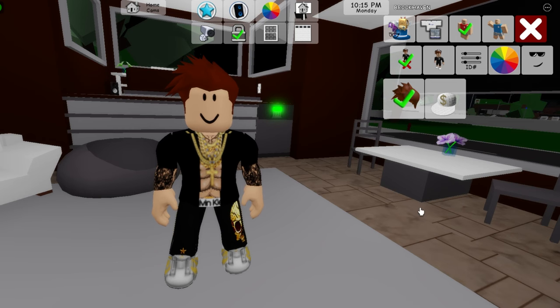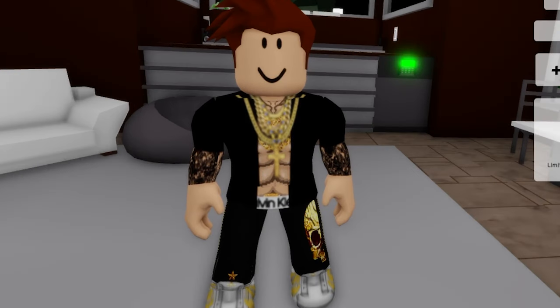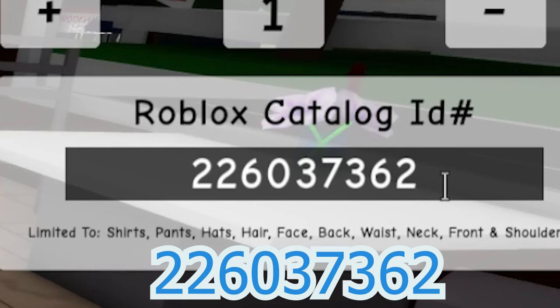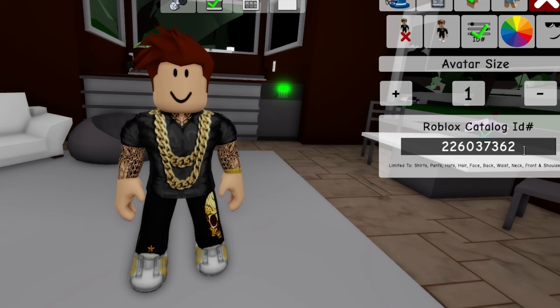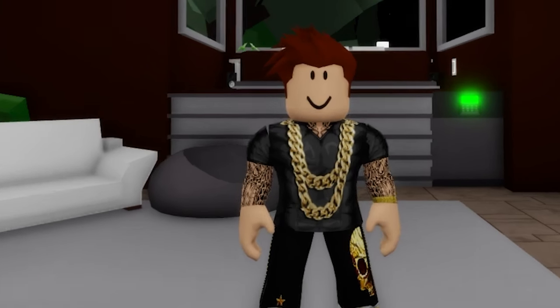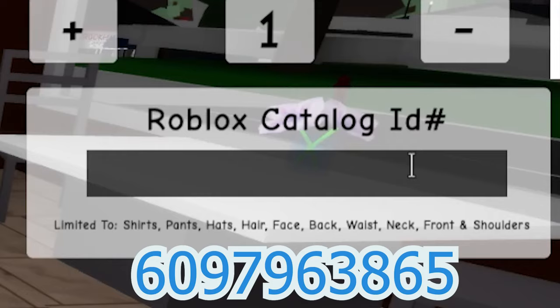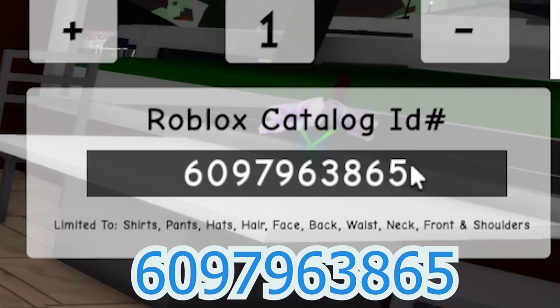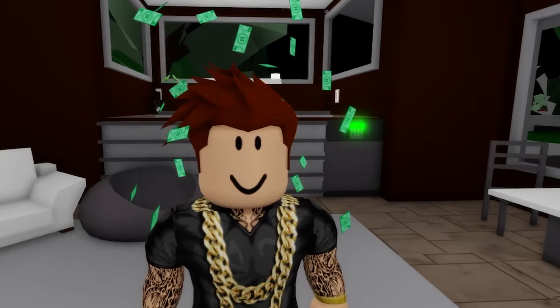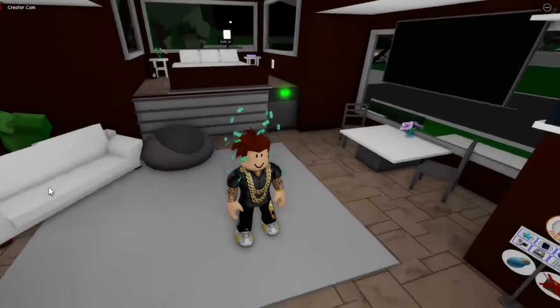Let's try the outfit without the hat, and maybe, let's add a different shirt. This time, let's introduce ID code 22603-7362. We have another stylish black shirt, also full of bling. Fantastic! If we also add this other code 60979-63865, we will have our head surrounded with lots of money bills. They look like confetti! Love the entire end result.